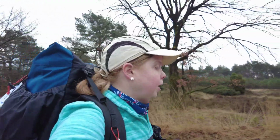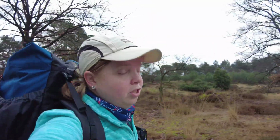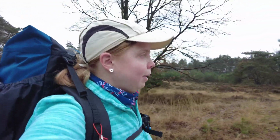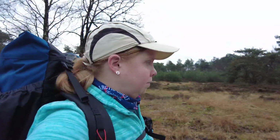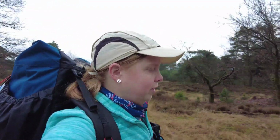We'll be passing some heather, if I saw it correctly on the map, some ponds as well. So Kootwijker Veen, where Veen stands for pond. So we're just going to see what we're going to find today. And mileage or kilometers doesn't always say anything. It's just about being in the outdoors and that's what matters. Therefore, kilometers today, I don't really care. The weather is okay. And just being out with Ravi, that's important. So we're going to enjoy it anyway.